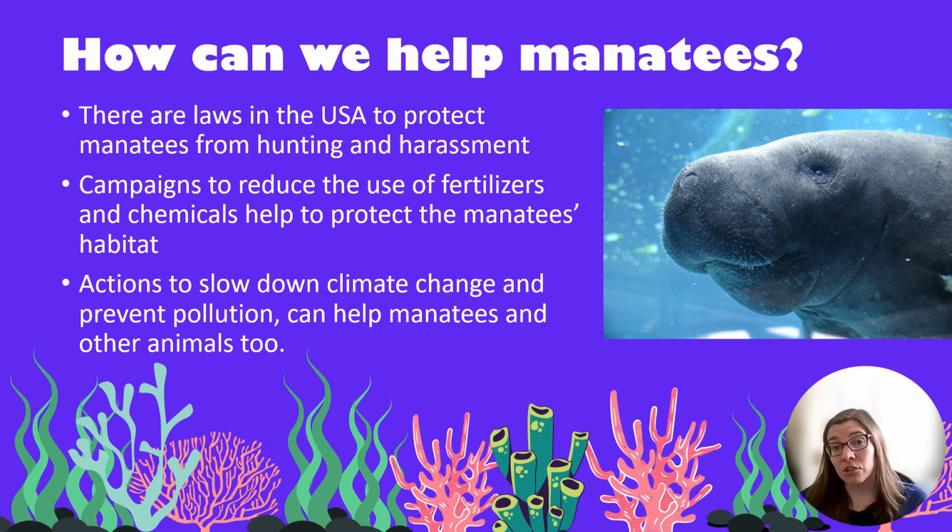And finally, any actions that you can take to slow down climate change and prevent pollution are helping not only manatees, but the whole environment as well. So things like scooting or cycling or walking to school, turning off lights when you're not using them, making sure that you reuse any materials so that you're not buying lots of new stuff all the time, and making sure that you recycle and compost when you can, saving water, trying to help biodiversity. These are all things that can take action towards climate change, and they can help the natural environment.